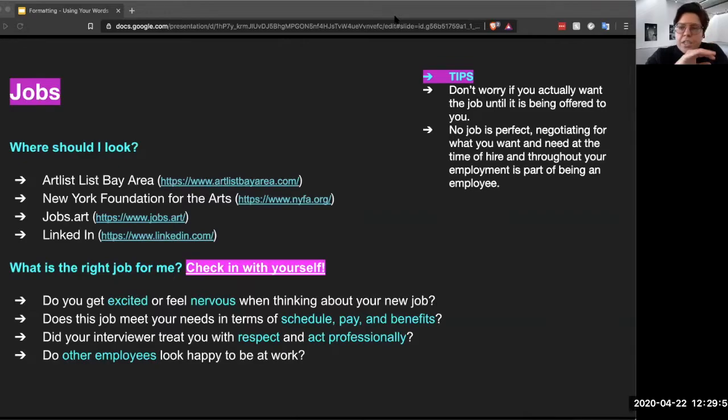These 4 links at the top are my favorite places to look for job listings. Artist List Bay Area is actually run by local artists, and it has a lot of really cool resources, like calendar listings of exhibitions coming up. They've taken a really cool approach to pushing out information about online content during this time. And they also have a job listing board where people, specifically in the Bay Area, are posting arts related jobs.